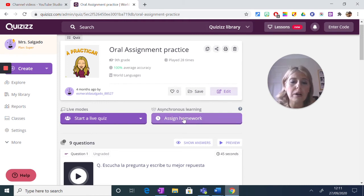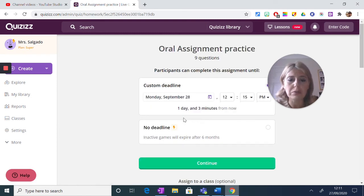I like it as homework. It means you can put the link to this. So you say assign for homework. What I do is there's no deadline. This is what I like, basically. For that, you need to pay.